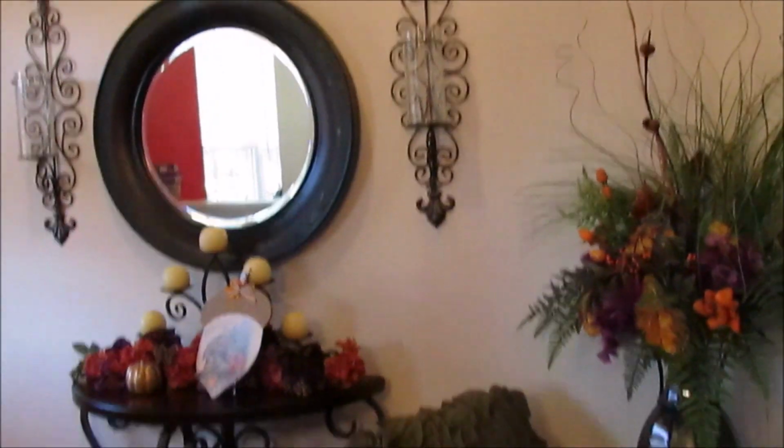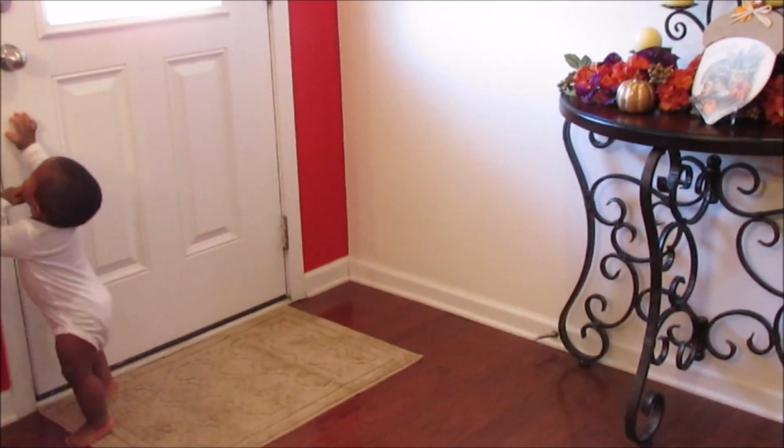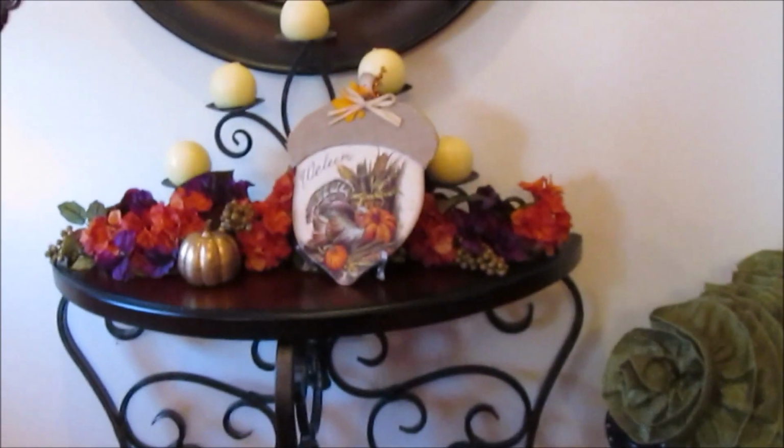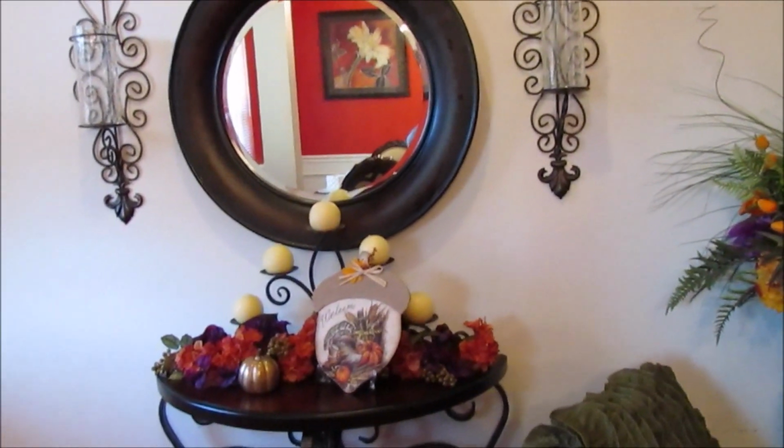So here in my entryway, everything this year I had to put up high or out of reach for Mr. Busy Man there. And he wants to go back outside because we just came in. And one tip I like to do, you see there, is the plug-in so people can smell a fall scent as soon as they come into the door.